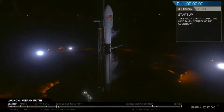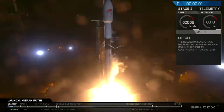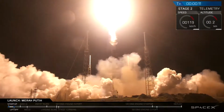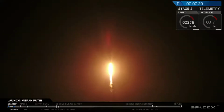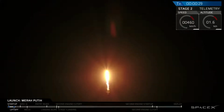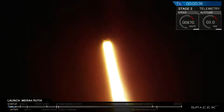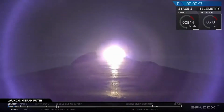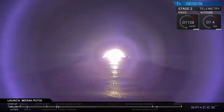10, 9, 8, 7, 6, 5, 4, 3, 2, 1, 0. Ignition. Liftoff. Vehicle is pitching downrange. Stage 1 propulsion is still high. Falcon 9 is supersonic.